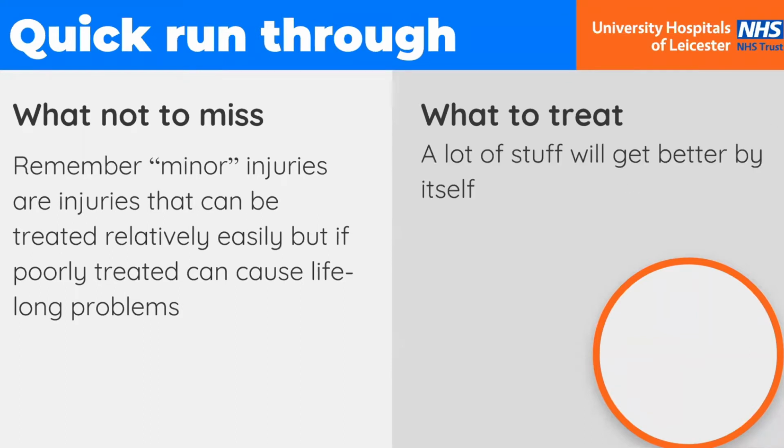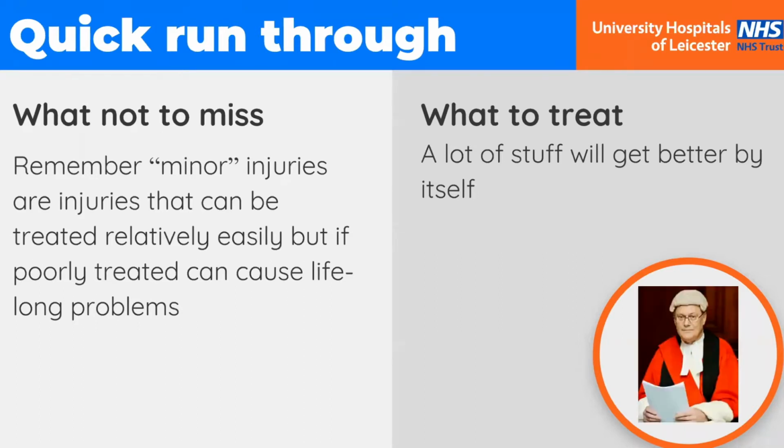The upside of it is actually a lot of stuff will get better by itself, and a lot of the research that we're doing at the moment is focused on whether there are things that we can leave alone. Do we actually need to interfere with all of those things? That's going to be a bit of a theme of this talk as well. And just remember that, unfortunately, minors is something that can generate lots of claims and complaints. So it's really important that we're quite thorough in our assessments.